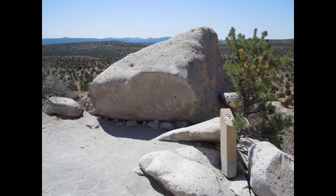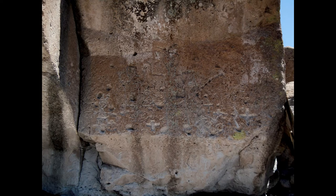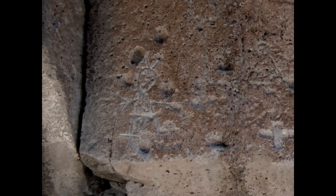There were many petroglyphs, images carved into the rocks, at the site, just as many are found throughout the Southwest. I had to darken the images and increase the contrast so you could make out the images more clearly. The petroglyphs are of human figures, animals, and various symbols.